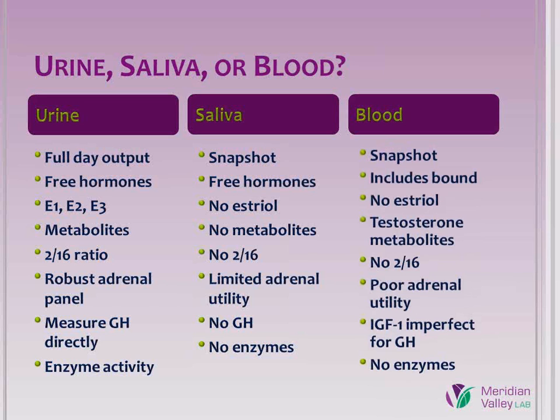Blood is, again, a snapshot in time and often doesn't distinguish between bound and free hormones except for testosterone. There are some important testosterone metabolites that at this time can't be evaluated easily in urine, so we have a testosterone metabolite profile that is a serum test to look at these.